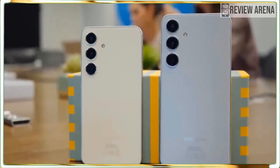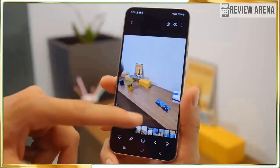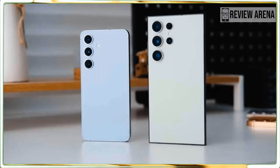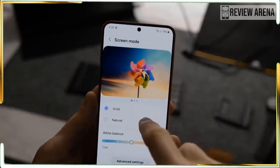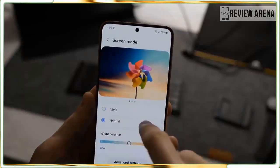Plus, the performance with Android 14 and One UI 6.1 is fast, snappy, and responsive enough for pretty much anything you throw at it. If you are due for an upgrade this year, the Galaxy S24 is a good phone to put on your shopping list. It's not a must-have upgrade if you already have a Galaxy S23, but if you are upgrading from an older model, there is a lot to like here.